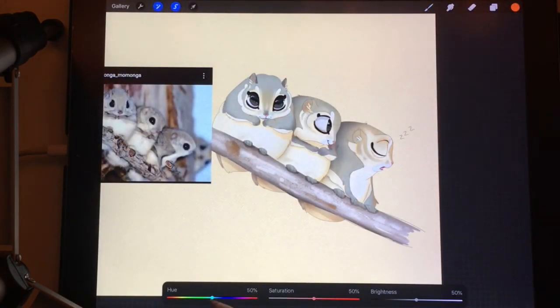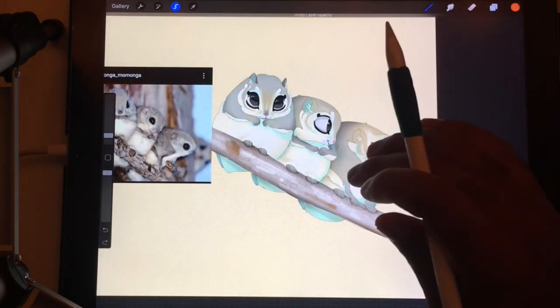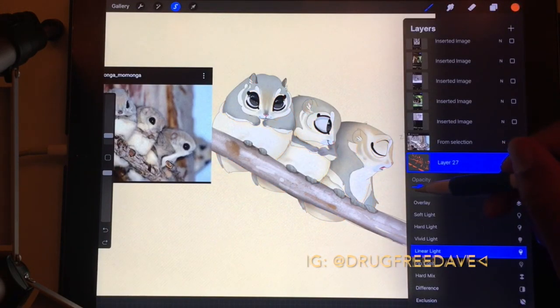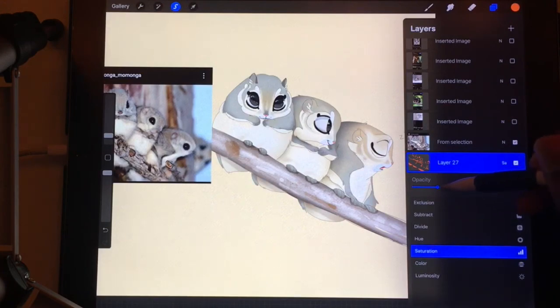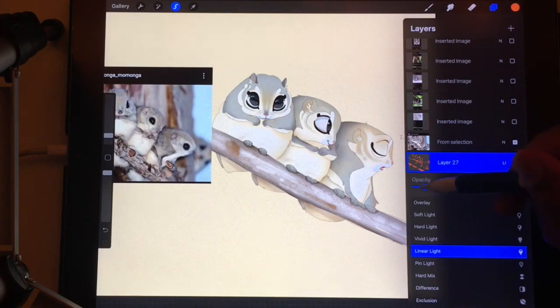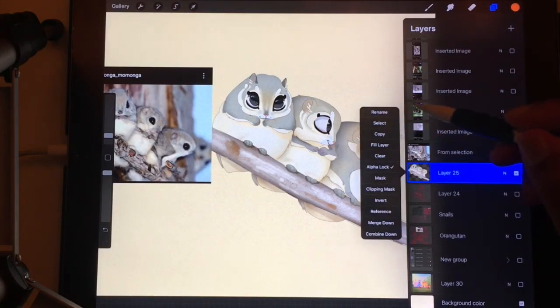Let's see if I want to change the color of it. Blue is actually kind of nice too. I think I like the orange. So linear light, I like. So a little bit of linear light. Looks good. I'm just going to merge all these because it's almost that time to shut this down. 49 minutes.